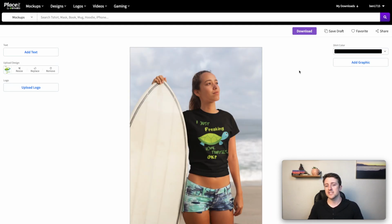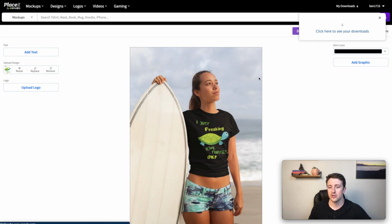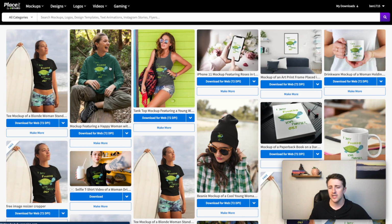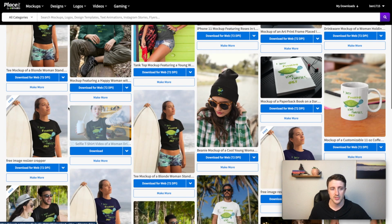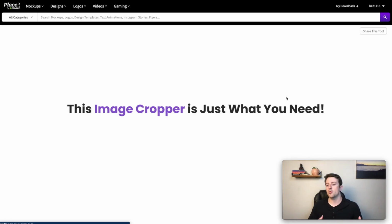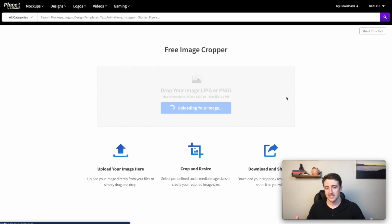Now I've already downloaded this image, but the other nice thing with PlaceIt is that sometimes we need to resize the images, and rather than having to download and then open up Photoshop or another tool to resize, we can actually hit download. And what's going to happen is this is now going to appear in our downloads widget. And PlaceIt has a built-in resizer. Now I know for Etsy specifically, we have to resize our images to be, I believe, 2000 pixels by 2000 pixels. And so the nice thing is I can literally go here, hit crop resize, and that's going to open up a window in which I can resize this image.